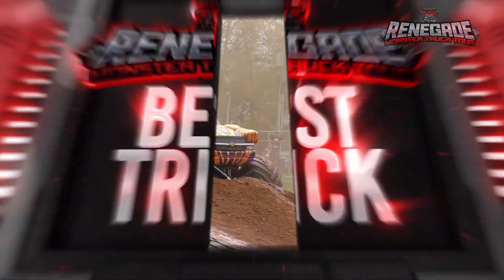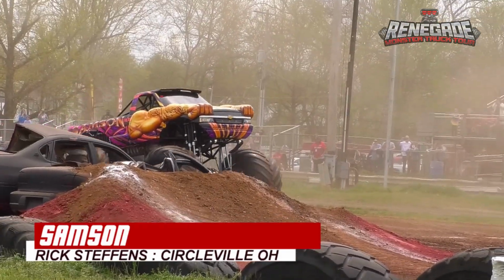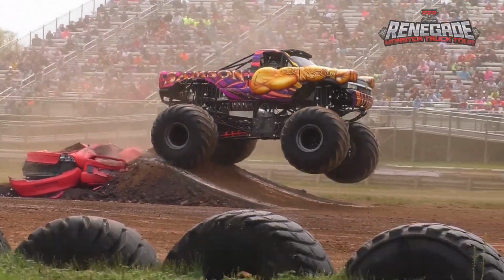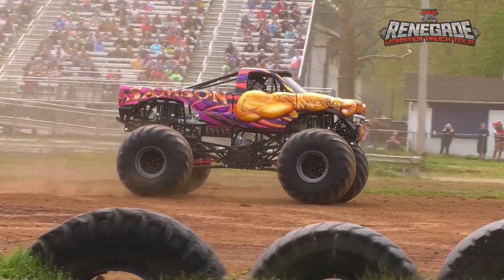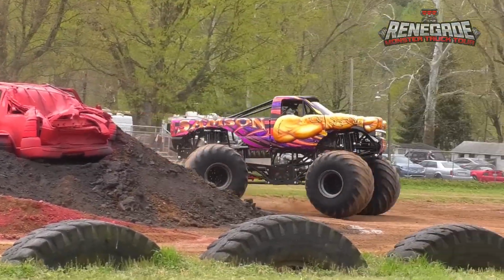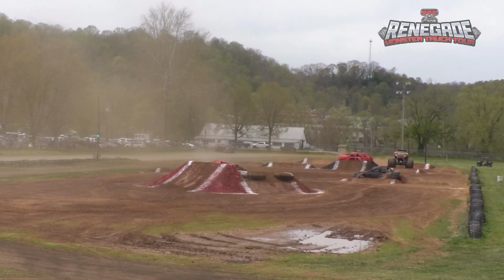But we talked about this truck. Rick Steffens and Samson right behind him, trying to one-up him. Get some nice vertical air right there, putting the fists in the sky. Rick Steffens in this brand new truck. This is literally the first event that it would see with 66s.